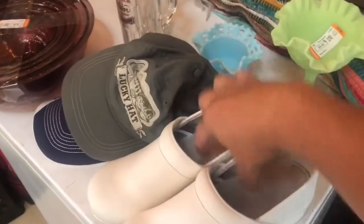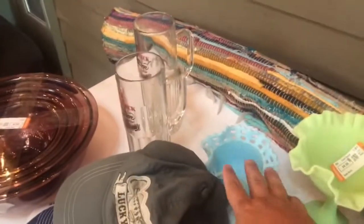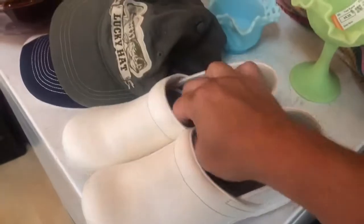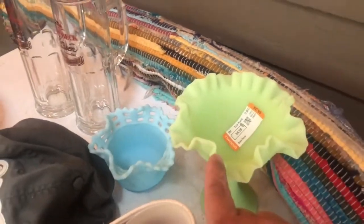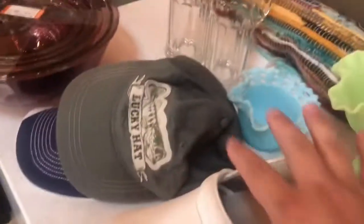So looking at it, we've got 1, 2, 3, 4, 5, 6, 7, 8 items. Now, obviously, those two you pair together, but I did buy them separately. These were $3.99, so $4. This was also $3.29, and these are $4.39. So let's call these $4 a piece, because that just makes more sense.